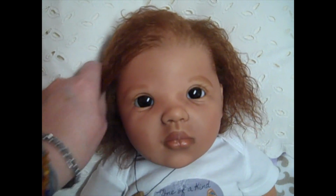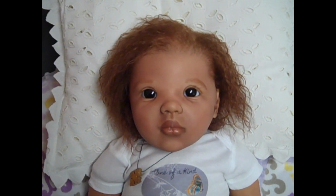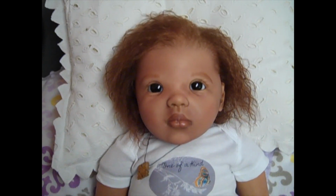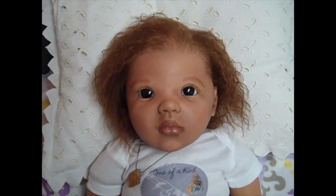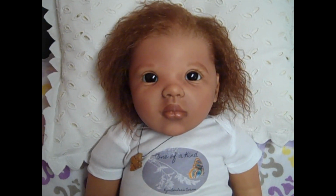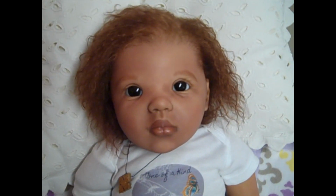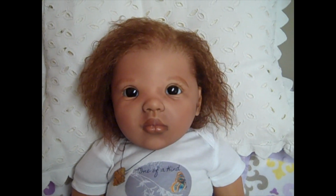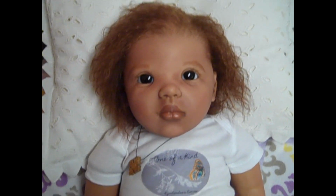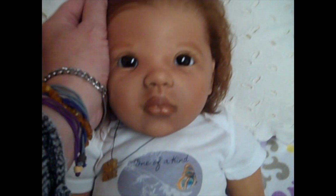I actually started painting this beautiful girl, believe it or not, back in September. September 25th to be exact. And then on October 25th, exactly 1 month later, she was almost done, but I had to strip her. She and I were not liking some things about her, so we stripped her. Didn't we strip you, darling?